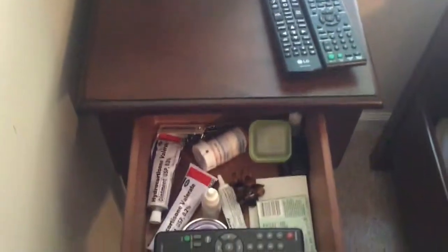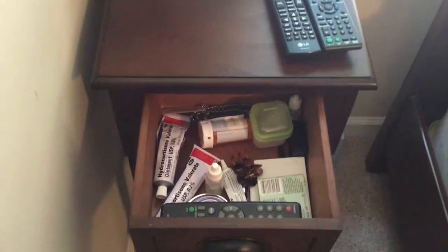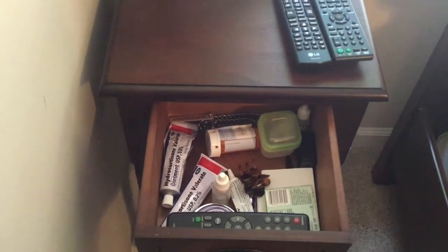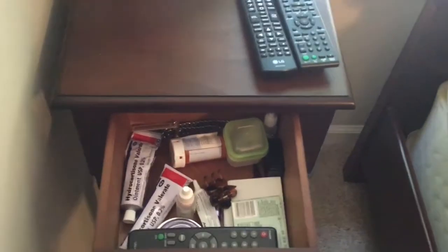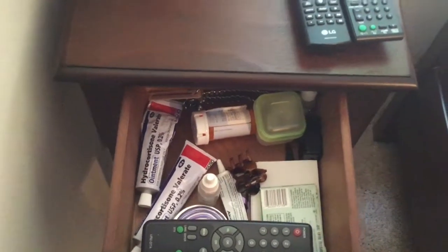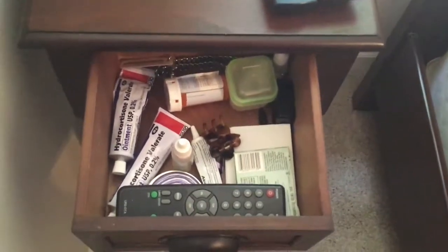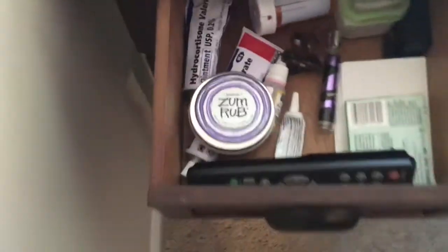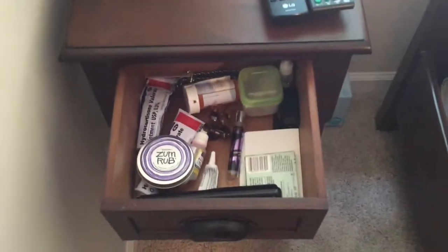So what's in the drawer? Well, I've got the TV remote. I've got a Zofran for Hannah. I've got hydrocortisone for my leg, eye drops for my eye. I've got chewing gum, hair tie, ear drops, and these Zoom rubs. A Zoom rub in lavender and a Zoom roll-on in lavender. As you can see, we really love lavender. So that's all that needs to be up there.